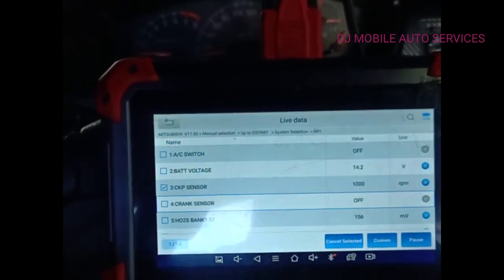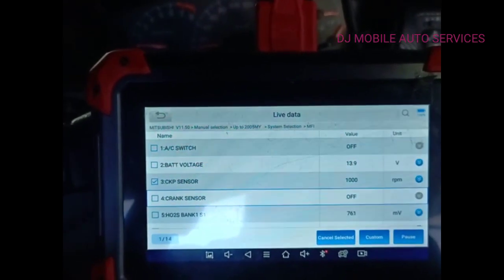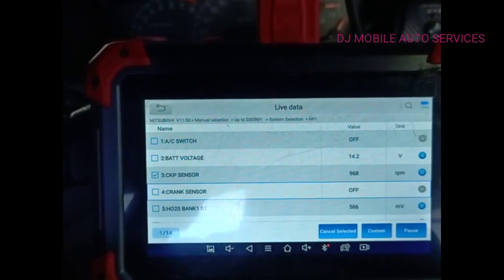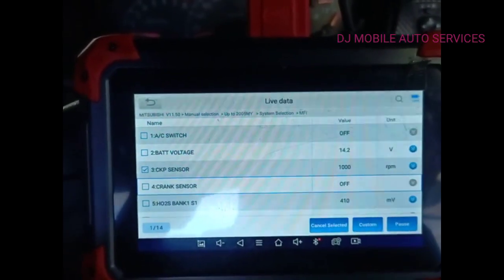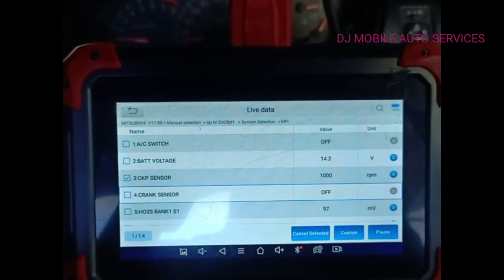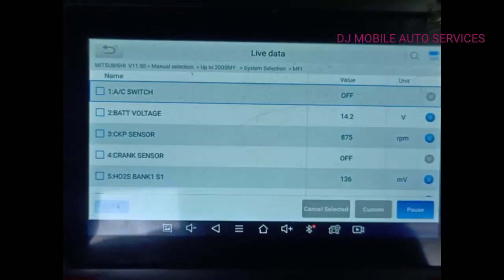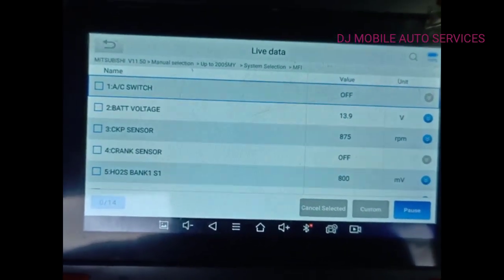So what I'm going to do first is get a crank and cam signal from this vehicle and see if I can see something. Then I'll determine what I want to do next. As you're sitting here, I'm just letting the vehicle run a little longer.